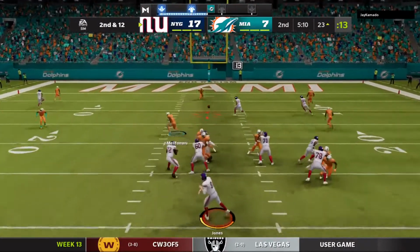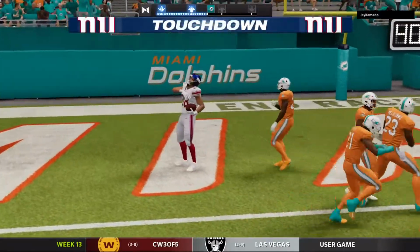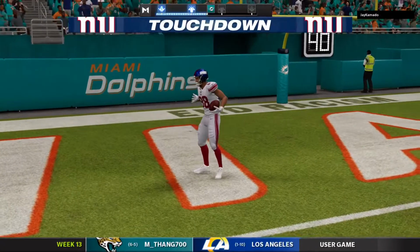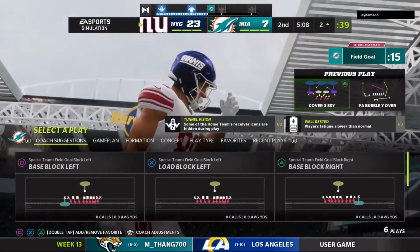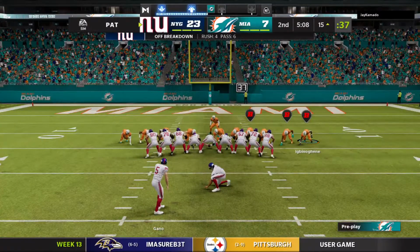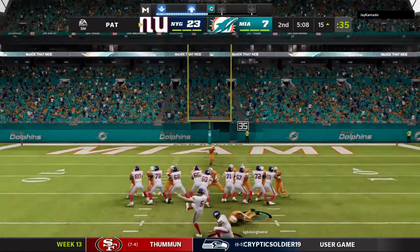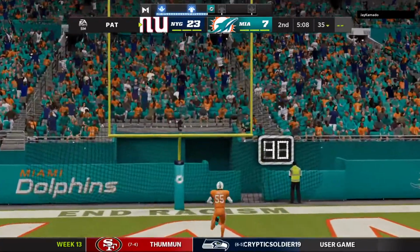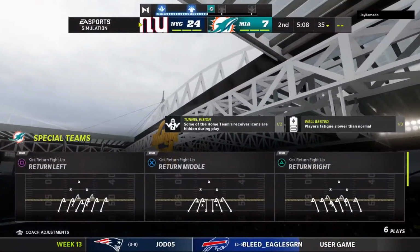Off the play fake, Jones. That is caught at the 7, and he will take it on in for a Giants touchdown. Evan Engram, his 6th touchdown of the season. And the Giants add on to their lead. Gano the extra point, and that'll make this a 3-score game now. The lead moves to 17.